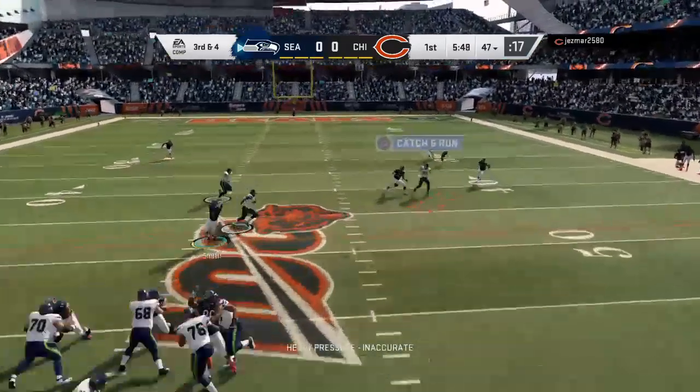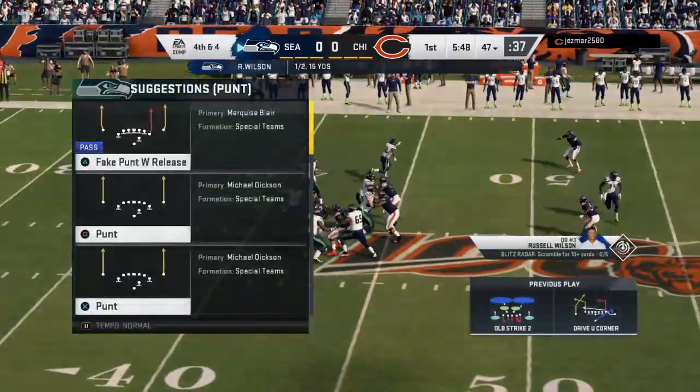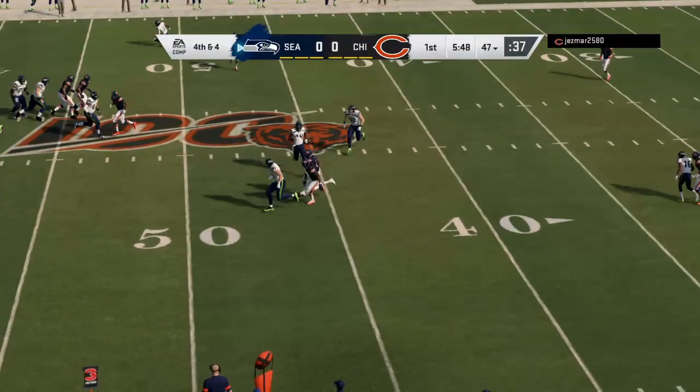Wilson. And tight coverage there. It's knocked away, incomplete. So the defense able to get off the field here on 3rd down.